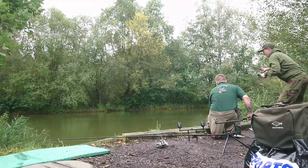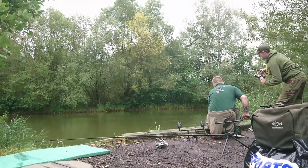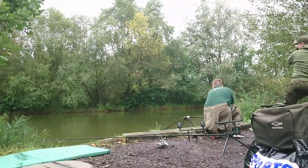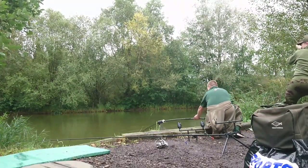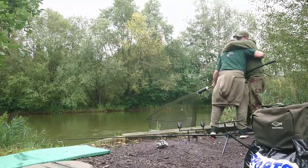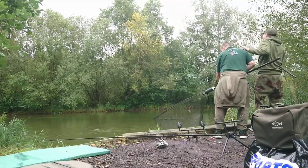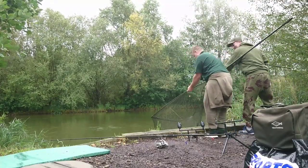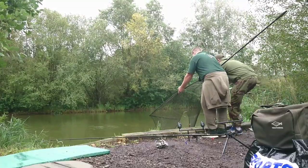Bending these Fox Warrior XTs. Yeah. Oh, God, mate. Oh, can't get her in it. Yes! Oh, my God! Oh, shit! Beauty, beauty. Right, you ready? Yeah. Go!